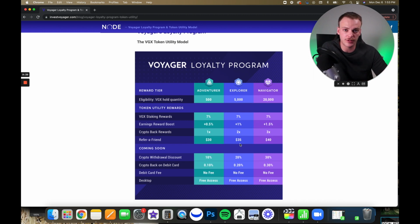So if you're referring a lot of people, if you're running YouTube videos or whatever, you're talking to a lot of people out in the crypto space, it might be worth it to actually hold as much of this VGX as you can just to get those additional benefits, because that does add up. That could be hundreds or even thousands of dollars over the next couple of years if you're referring a lot of people to the platform. So definitely something that's worth noting there.